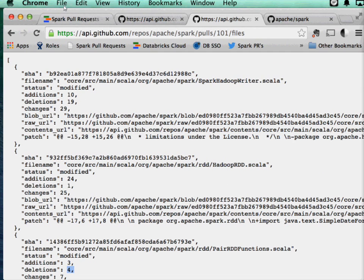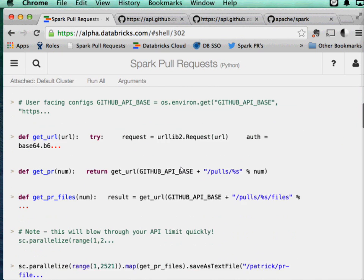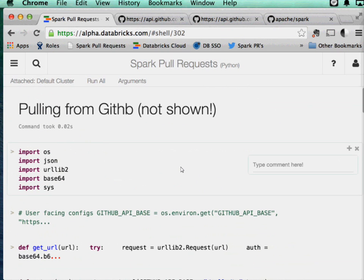But what I want to do is analytics on this, right? I don't want to rely on just a couple of things that GitHub can show me. I want to actually understand what's going on and have deep access to the data. For those who aren't familiar, this is the Databricks Cloud product. This is running on a Spark cluster, and the cloud is a notebook-like abstraction.